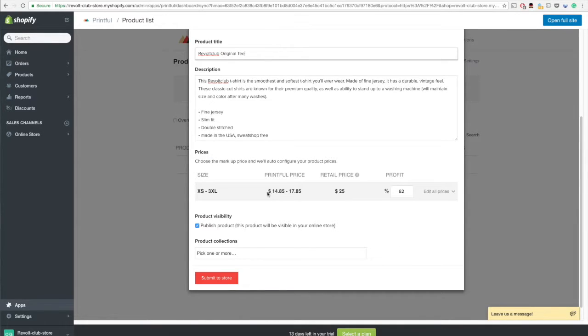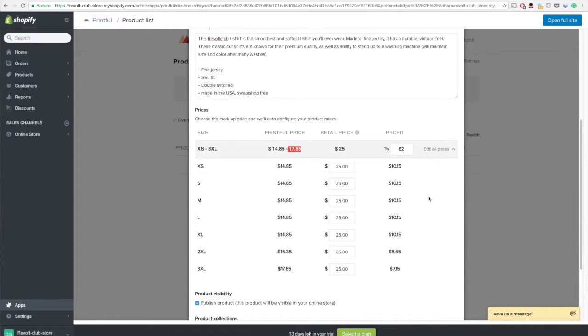So here our pricing is going to range from $14.85 to $7.85, depending on those sizes. That's why at first I didn't put the extra small or the double XL or the triple XL, because the sizing is weird, or the pricing can get kind of funky. But all the way up to an extra large, the pricing would be, let me show you, $14.85. It's here where the pricing starts to change. But this retail price is at $25.